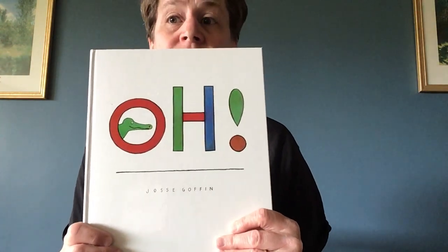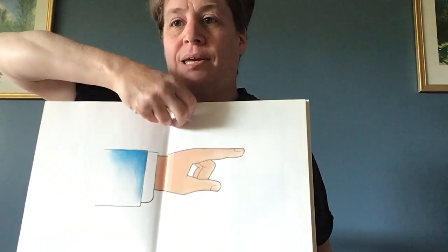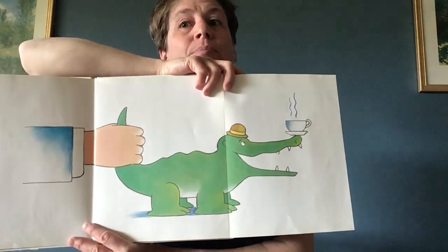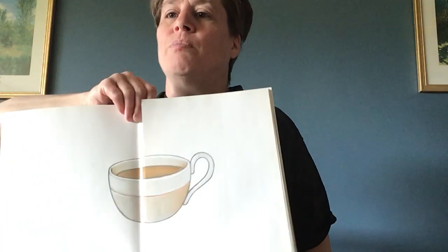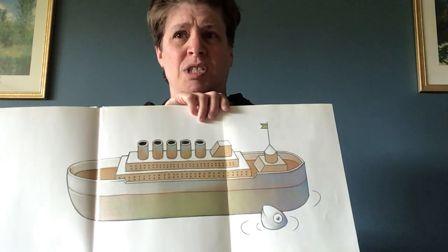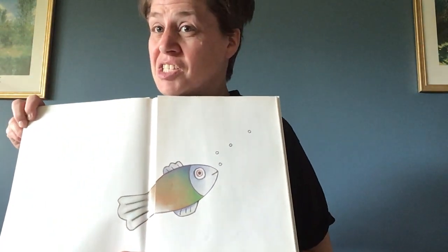So, for example, I have this book called Oh by Josie Goffin. There it is, a hand pointing with fingers. What's inside? A dinosaur with a hat and a cup of coffee balanced on its nose. A cup of coffee opens up to become a ship. Big ship. And down here, a fish. Do you see the fish head in the water? A fish blowing bubbles.